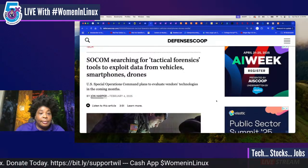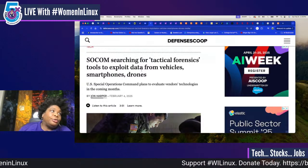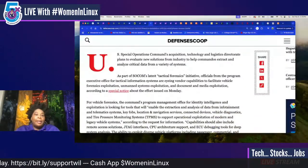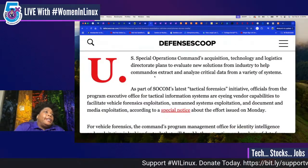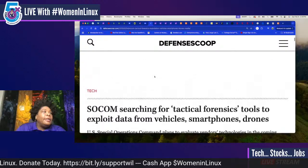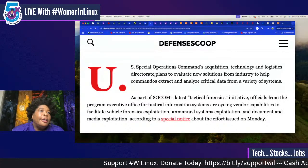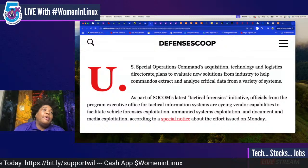SOCOM is searching for tactical forensics tools to exploit data from vehicles, smartphones, and drones. USOCOM acquisition. Let me pull this up bigger. USOCOM Acquisition Technology and Logistics Directorate plans to evaluate new solutions from industry to help commandos extract and analyze critical data from a variety of systems.